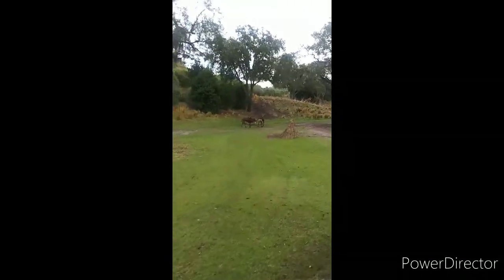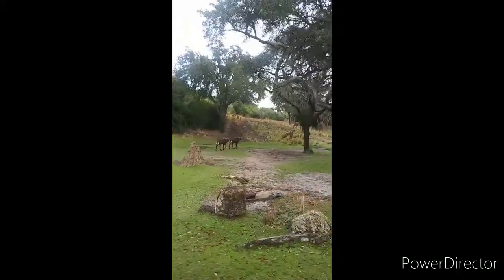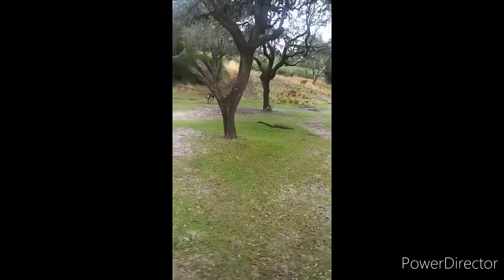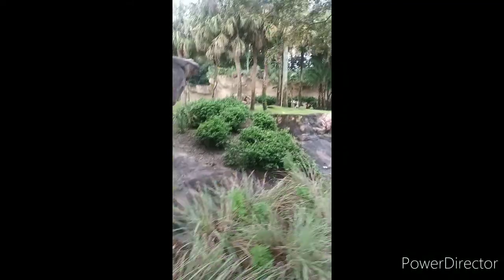Now, here on our left, we do have a species of antelope known as the sable antelope. They serve as the symbol of Harambe Reserve, and the horns curving back on their head help protect them against predator attacks from behind.